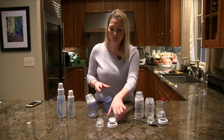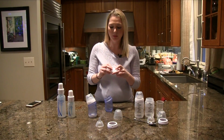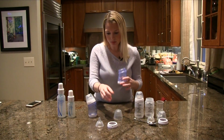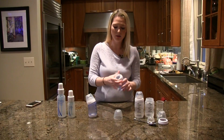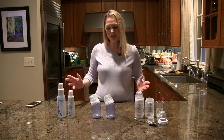Ease of assembly. They use a slightly different vent. It's this little plastic doohickey that goes on the bottom of the bottle. And when your baby sucks in formula or breast milk, the air comes to the bottom of the bottle. And just like Dr. Brown's, it's very easy, just a couple of parts. And you put the cap on, bada bing, bada boom. I like this bottle just fine.